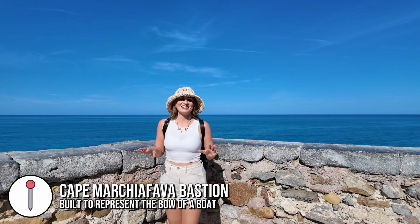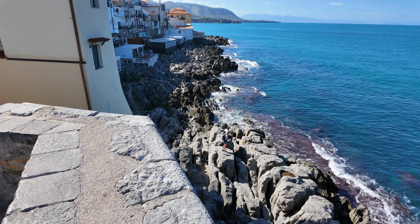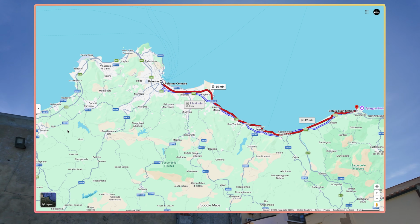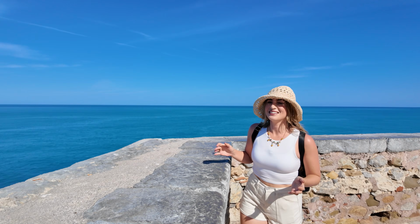So the fort was actually a bastion, and we have just climbed up to the viewing point, and it offers incredible views. It is so clear today. We can see all down the coastline. Cefalù is just a 1-hour train ride from Palermo, so if you want to base yourself in the city, you can surely come up here for a day trip, or vice versa.